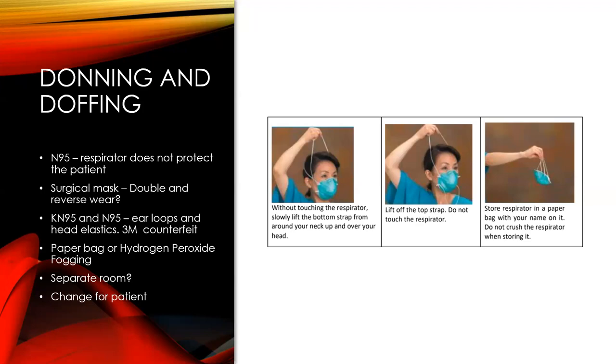The whole thing about an N95 mask is that it fits your face way better than a surgical mask would, and it's wrapped, secure over your head. But a lot of these KN95 masks, whether they're fake or real, have ear loops, so they might not fit your face properly.